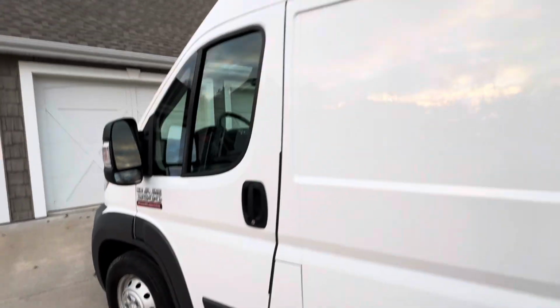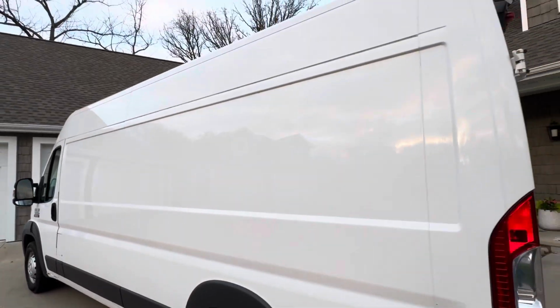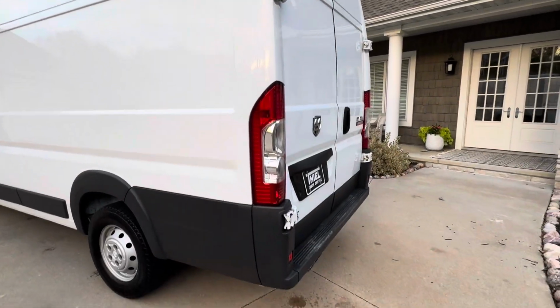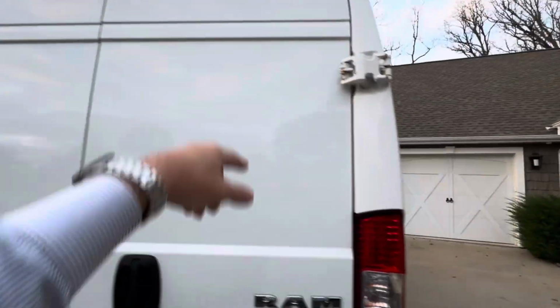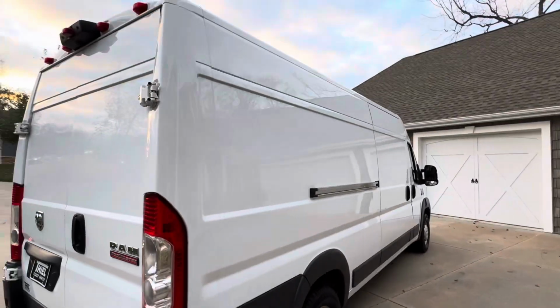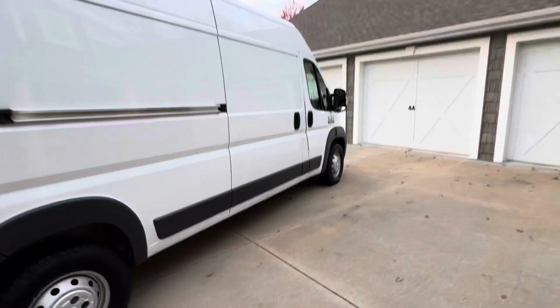Overall in really nice shape. Body is not all beat up or anything. I'm sure there's a small scratch or something somewhere, but overall really nice shape. Again, it's the high roof, does have a backup camera. Again, it is the 1 ton, the long version. Let me open this up.